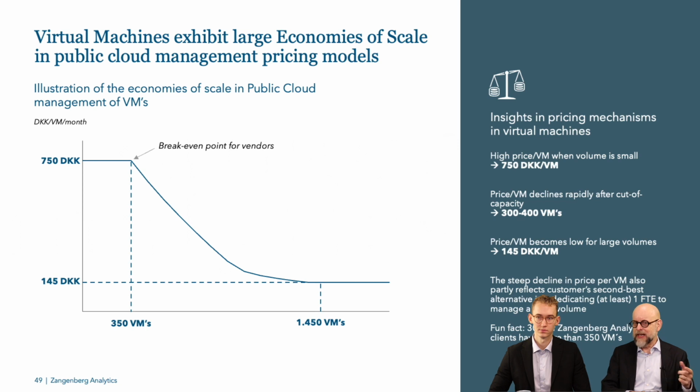Well, does it make sense to pay 750 per VM for cloud management? Well, that depends, because if you look at the alternative, if you take the phone and call one of the vendors we talked about in the beginning of the presentation, you can buy a small VM in a classical outsourced scenario. You can buy that for somewhere between 600 and 800 Danish kroner. Here you pay 750 for the management of the resource within a hyperscaler, and you even have to pay the hyperscaler on top of that. So per VM it will become much more expensive.